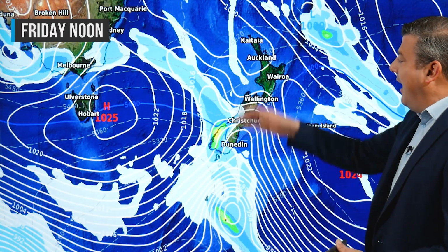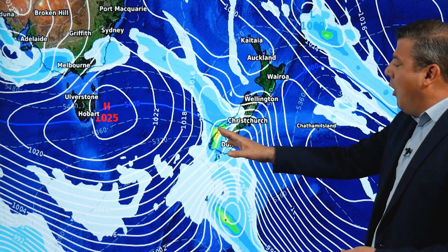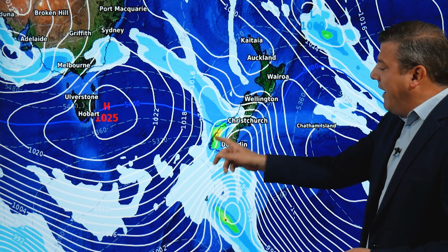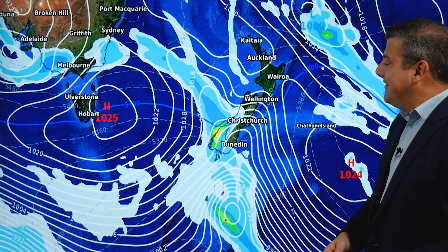By Friday, light winds in the north. There might be a very low risk of a frost. Again, check the frost forecasts at Weather Watch and Rural Weather. You can see though another surge of colder weather coming through on Friday. Rain on the west coast, rain back into Southland, and warm nor'westers ahead of it.